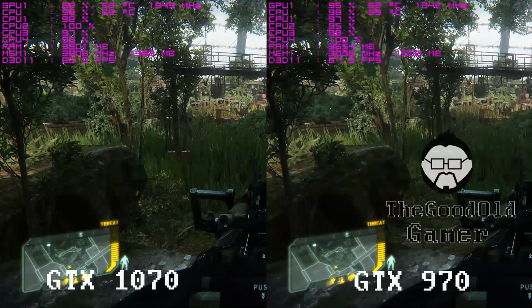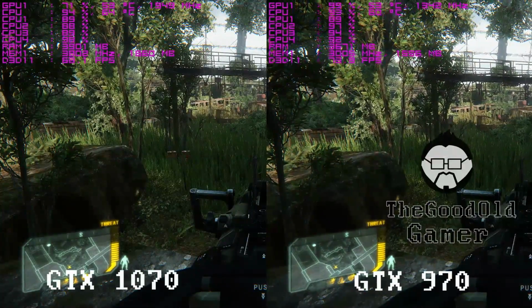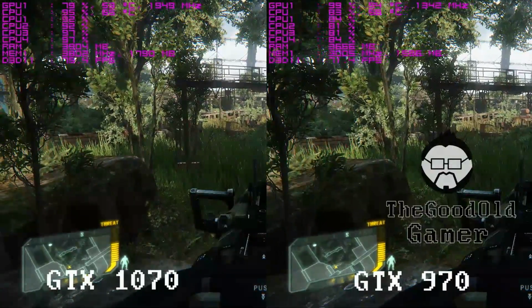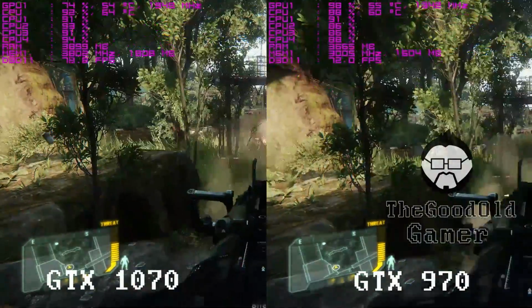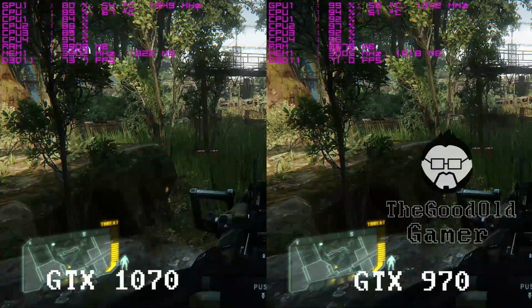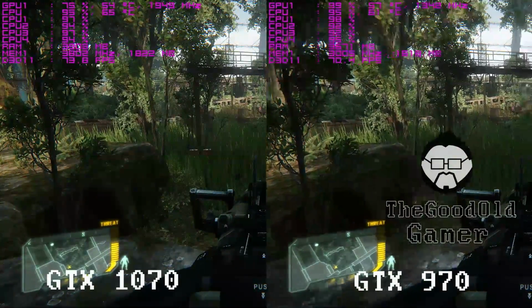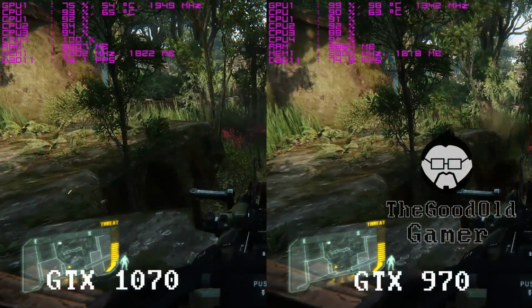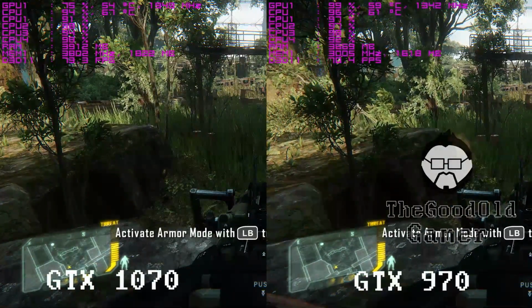Now, yes, if you're going to be gaming at 1440p, that's going to throw more back onto the GPU. Yes, we all know that. However, you're not going to be gaming 1440p 144 hertz. And as I've already said, that's who I'm talking to right now. I'm talking for people that don't want to spend $500 or $600 on a 1440p 144 hertz monitor.